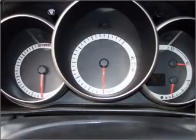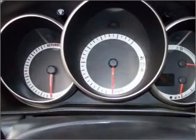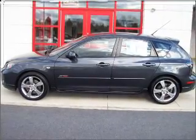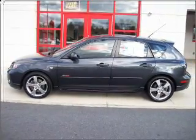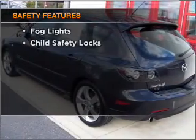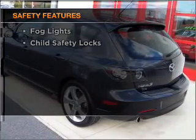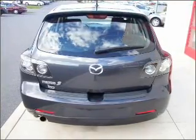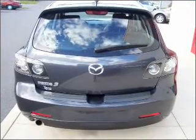Air conditioning, power door locks, power windows, power steering, cruise control, power mirrors, an alarm system, an AM/FM stereo with a CD player. If safety is a high priority, rest assured knowing these top safety components are included: front ventilated disc brakes, passenger airbag. Let us put you in the driver's seat today.